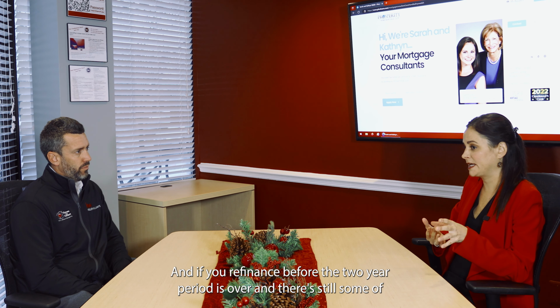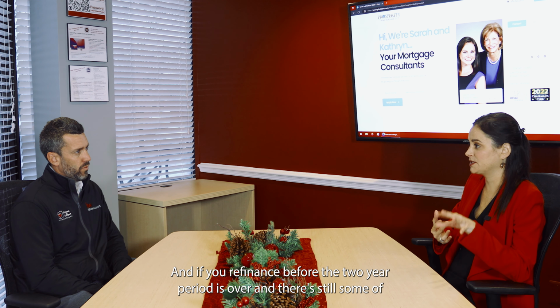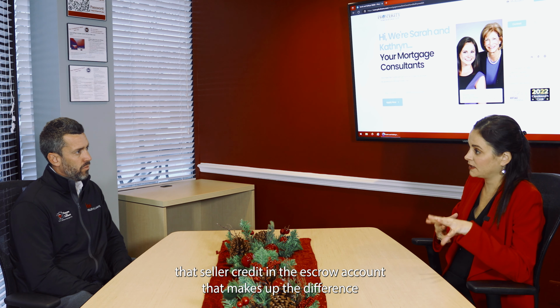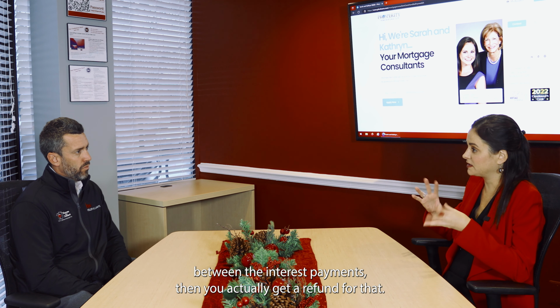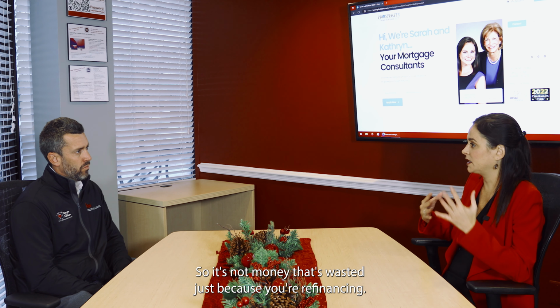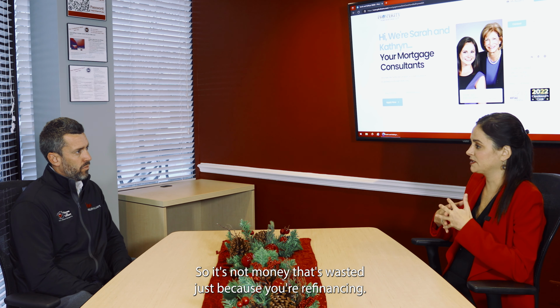Wow. And if you refinance before the 2-year period is over and there's still some of that seller credit in the escrow account that makes up the difference between the interest payments, then you actually get a refund for that. So it's not money that's wasted just because you're refinancing.